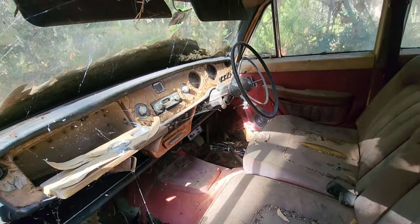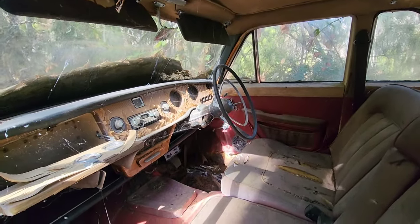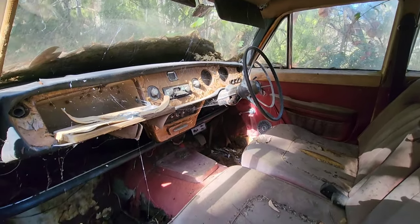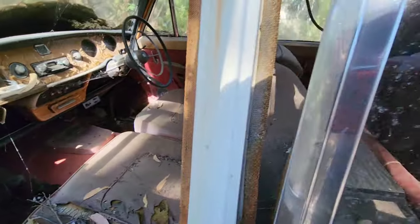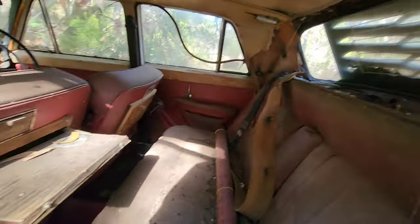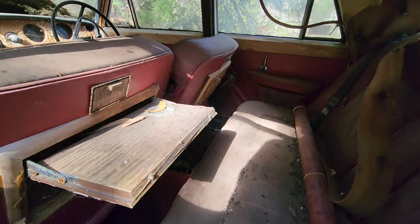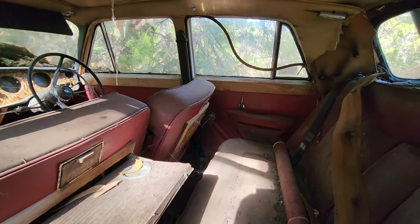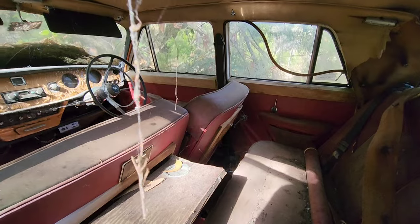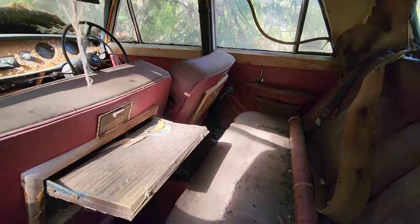So that's what the inside looks like, folks. Wow. She has been sitting here for a long, long time. Look, had a little table at one stage at the back. Look at that, ashtrays. You don't see that in cars these days. Wow.